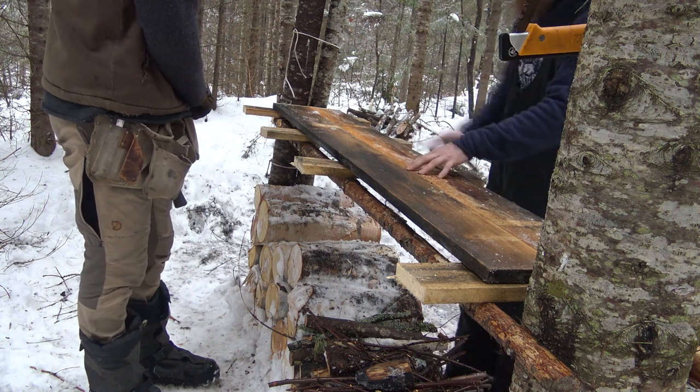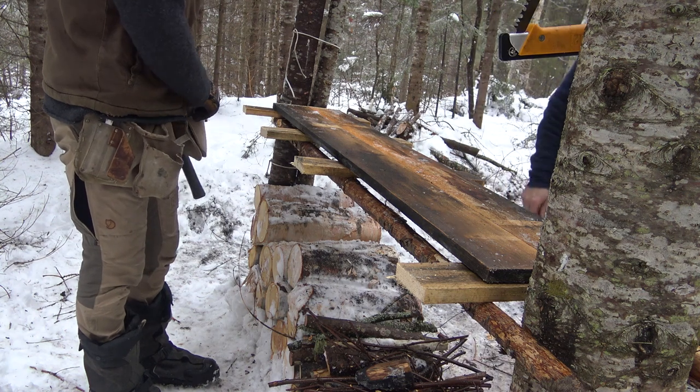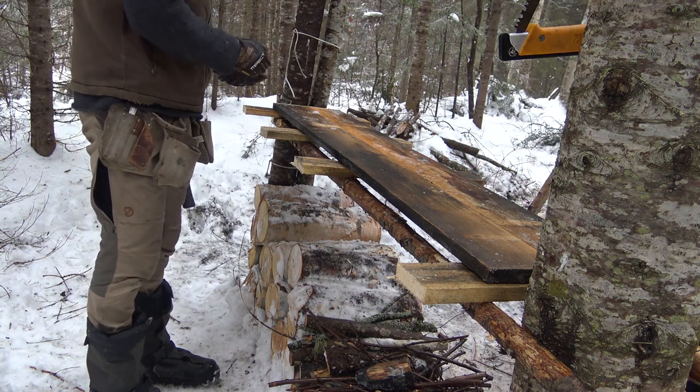All right, I'm going to hammer those into place. You can already tell it's a little sloped this way. Yeah, that's all right. That's so all the meat juices run off. Down here? Yeah.